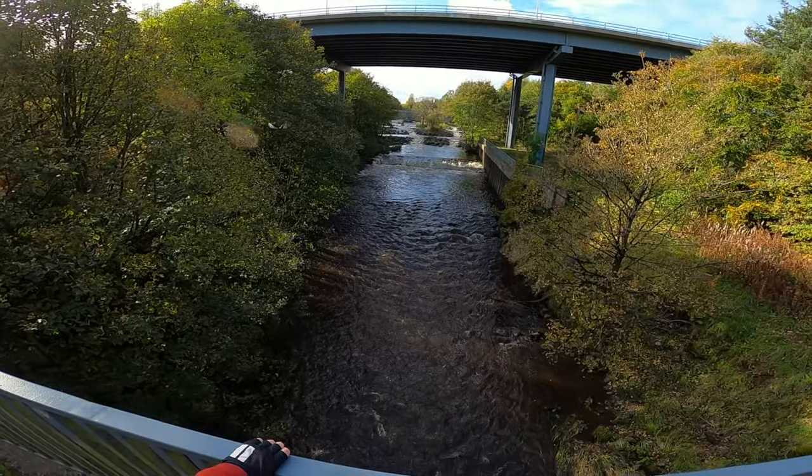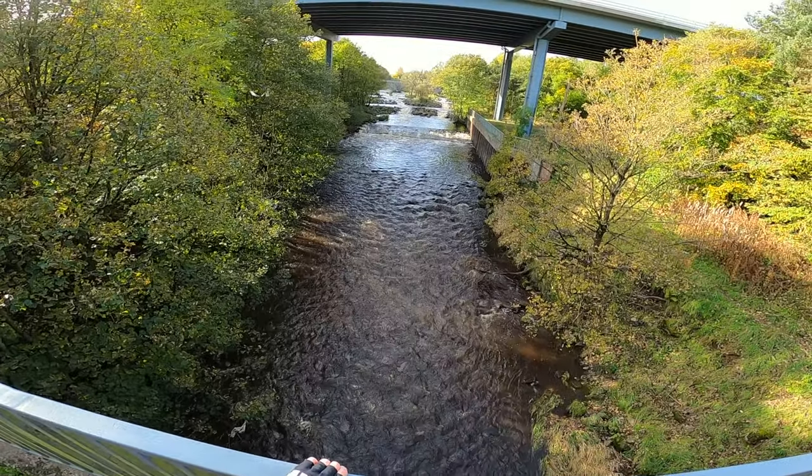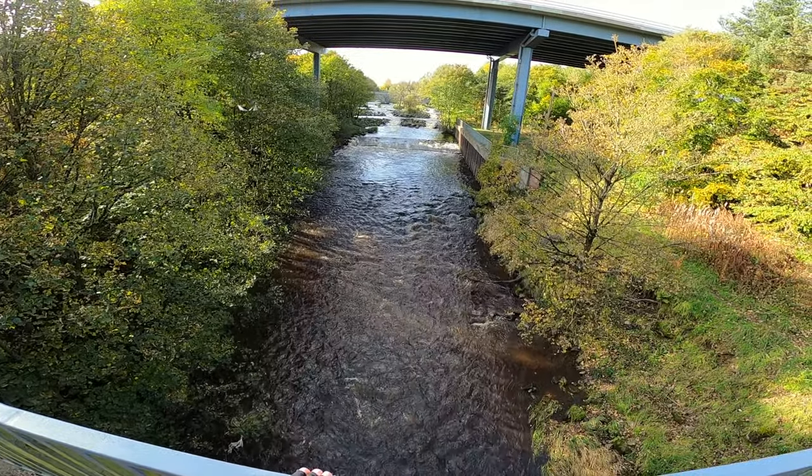Looking back upstream, the two channels and pools of the Howden Rock Ramp can be seen quite clearly beyond the Almond Viaduct.